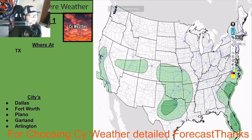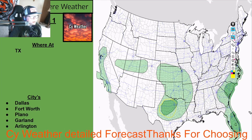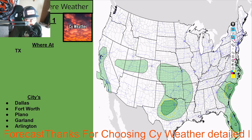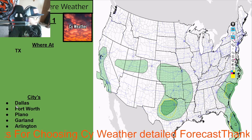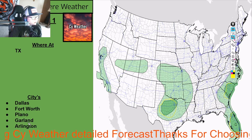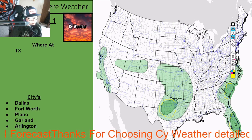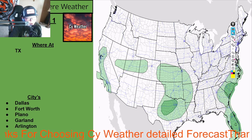So, as y'all can see, we do have a marginal out there for portions of Texas, another marginal for portions of Florida, and another marginal for portions of South Carolina. And these areas are going to be in the marginal today. Major cities are going to be South Dallas, Fort Worth, Plano, Garland, and Arlington. But the major concern too is the 2% is going to be in this Florida region and into the South Carolina region and into Texas. That's going to be the major concern for today.